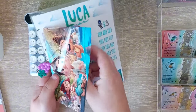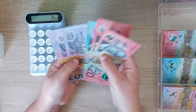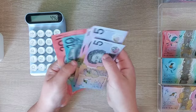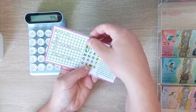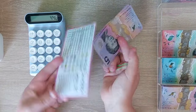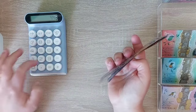We have Luca, which is by me. And that saved us 20, 40, 60, 70, 80, 90. Your guess is over. I mean, I could be closer than you. And then lastly, I decided to scrap Scrabble. I needed the zipper envelope for something, and I just thought I'd stop doing that one. So that had $5, $10, $15, $20, $25, $30 in it.